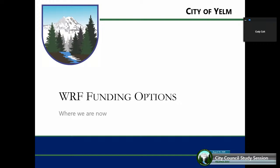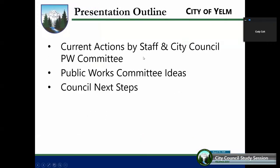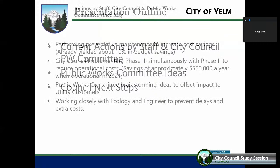This is going to touch on the timeline I mentioned back in May, where we would need to be in August for our numbers. I'm going to go over some of what we've created so far, what the Public Works Committee has worked on, and where we should be in terms of looking ahead. Current actions by staff and city council, Public Works Committee ideas, and council next steps.